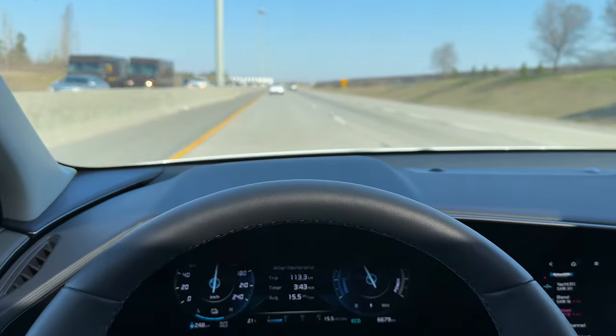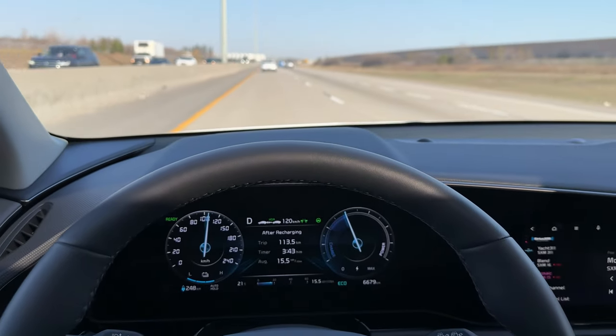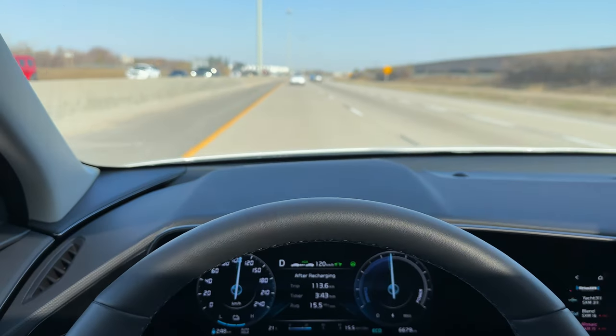Driver assist, again, that's the key. When you see HDA, DA, driver assist acronyms, that's exactly what they're for. Don't rely on them for full-time driving. Anyway, good job, Kia.